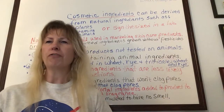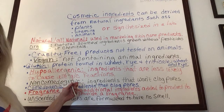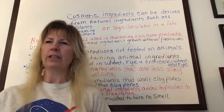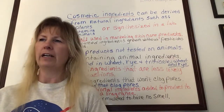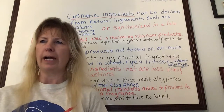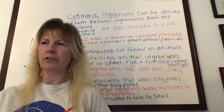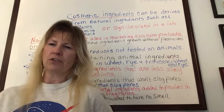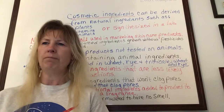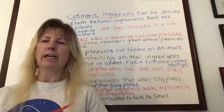So gluten-free, that's another term that we're going to look at. Gluten is just a general name for the proteins found in wheat, rye, and triticale. Triticale is just a cross between wheat and rye. It was first bred in labs in the late 1800s, or the late 19th century, I should say, in Scotland and Germany is where it came from. And so that's what that word means.